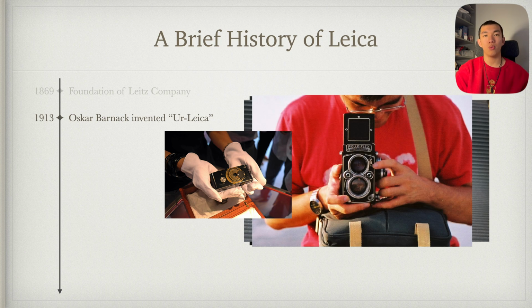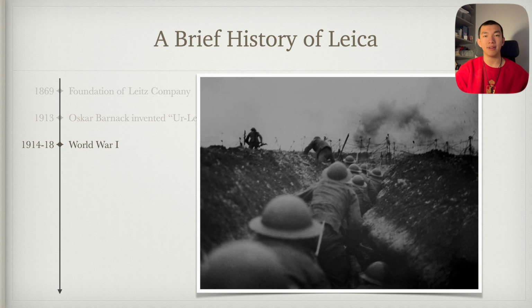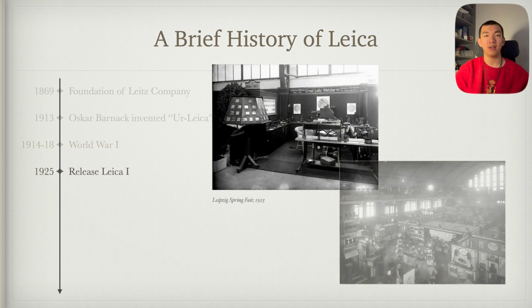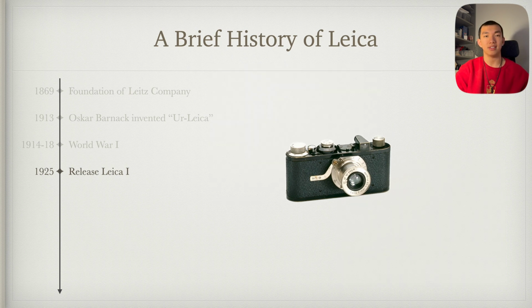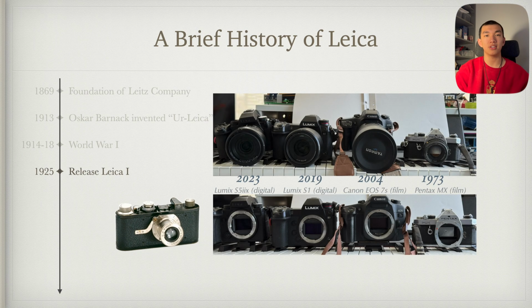By the time World War I ended in late 1918, the Leitz company had preserved its skilled workforce and optical expertise, but had not been able to introduce its groundbreaking camera to the market during the conflict. It was in 1925 that Leica announced the Leica I, whose prototype is the Ur-Leica, at the Leipzig Spring Fair. It is the first 35mm camera for market sale in the world. In modern days, 35mm has become the industry standard.